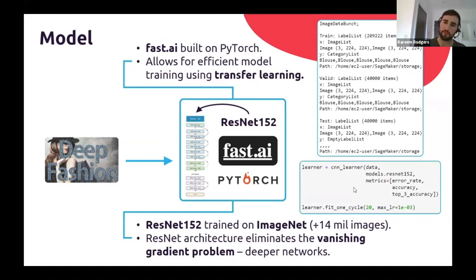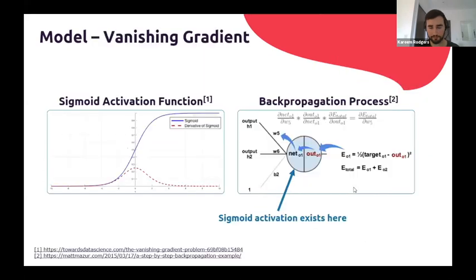So also I wanted to touch on why we chose ResNet. ResNet's really good. It's state-of-the-art for image recognition because it eliminates the vanishing gradient problem. This allows for much deeper networks, and the deeper your network, the more abstract the patterns you can pull out of your images, and this will enable classification. If we just shuffle on to the next slide, I'll try and cover this in a bit more detail without going into too much depth.